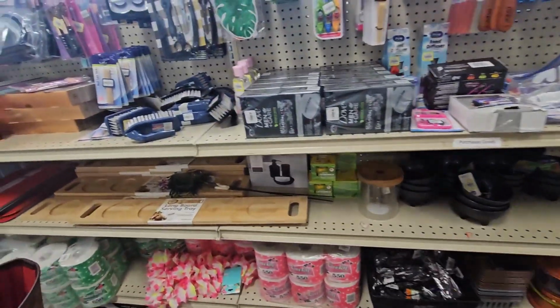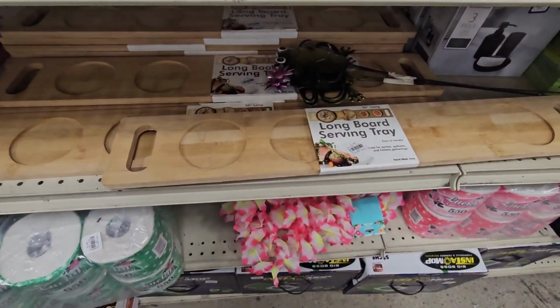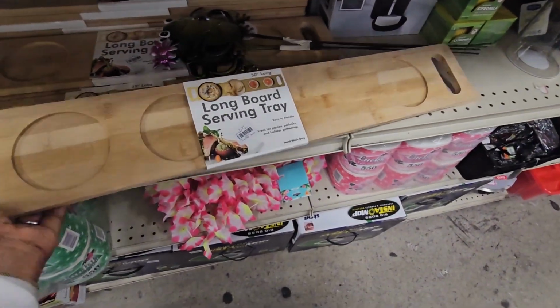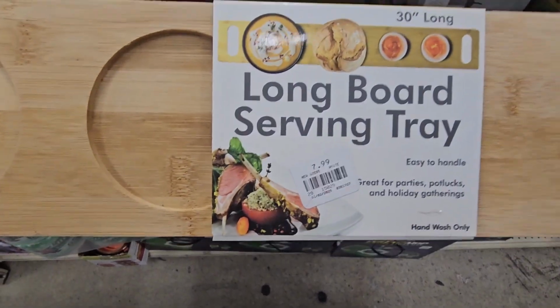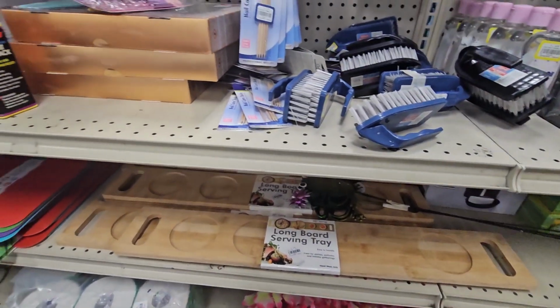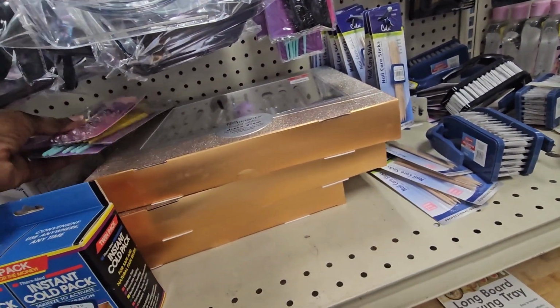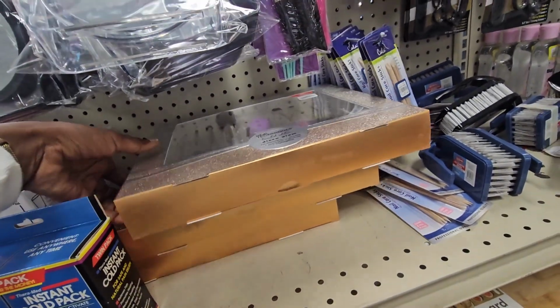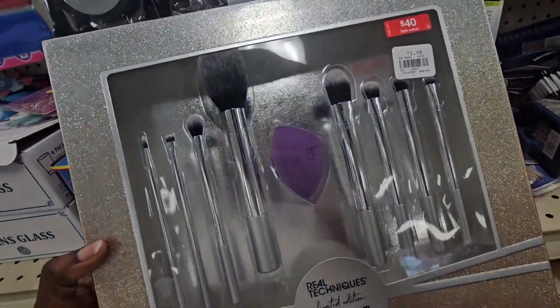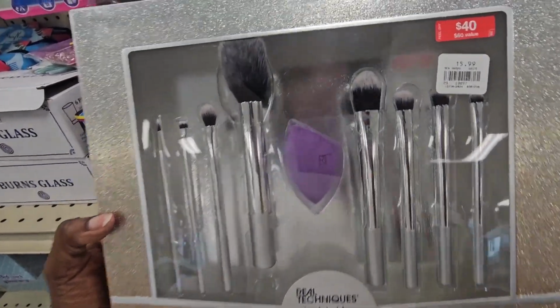I did end up going back and picking up those toothbrushes because the kiddos needed some new toothbrushes. But other than random stuff for myself and my kids, this thrift store sucked for resale. I very rarely use that word. This thrift store really was not great for reselling purposes. I did end up picking up this beauty set. I'm going to be giving this away on Whatnot or Poshmark.